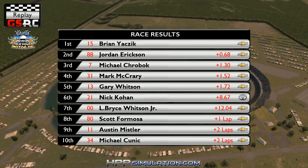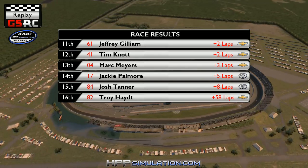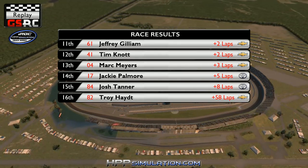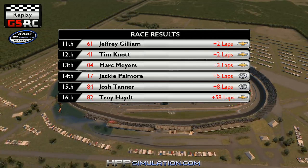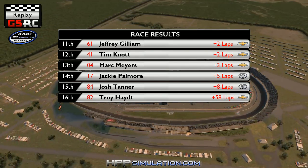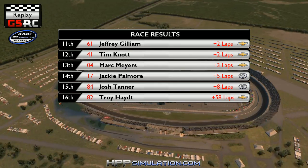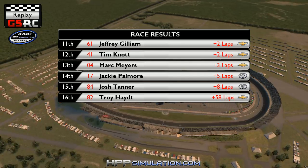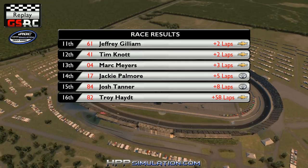Actually, let's just briefly mention the 4 drivers who were knocked out. They're Josh Tanner, Gary Whitson, Bryce Whitson and Austin Missler. And outside the top 10, finishing tonight in the 11th position is Jeffrey Gilliam, the 61 Sim Racing Apps machine. Tim Knott will finish 12th. Mark Myers will finish 13th. 14th is Jackie Pelmore.